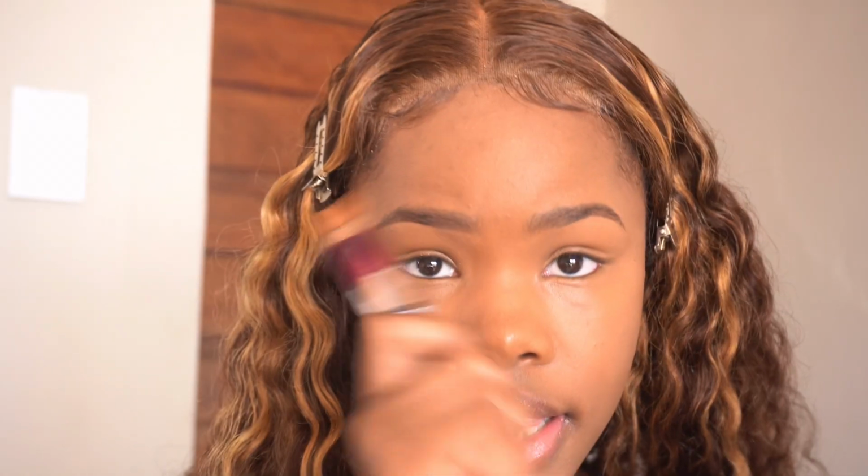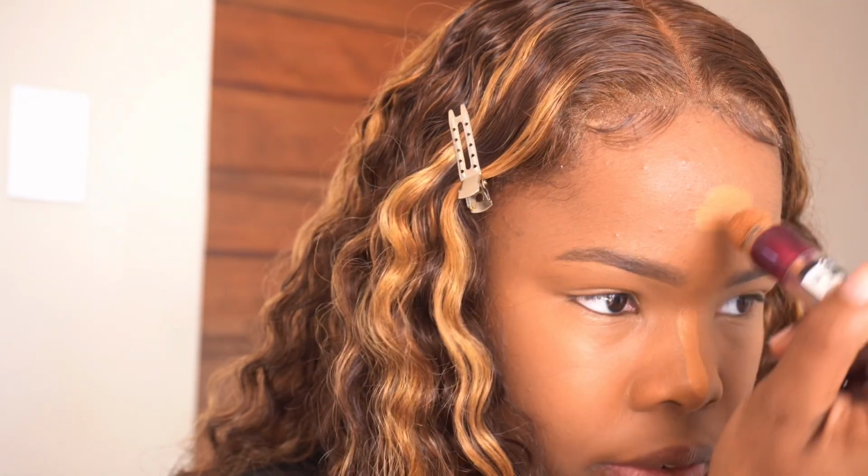And then I'm gonna take this exact concealer and highlight my nose like this, and then a bit on my forehead as well as here by my mouth area. Simply because here I tend to be a bit darker than the rest of my skin tone, but it's not really visible.